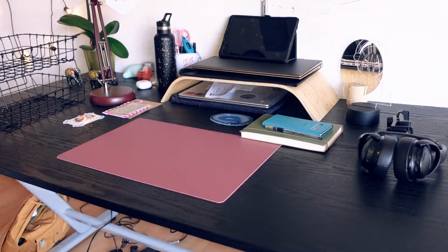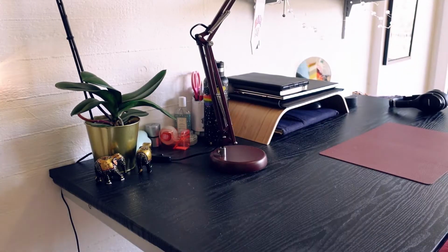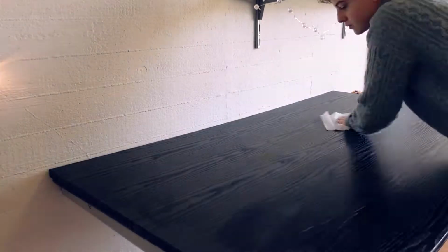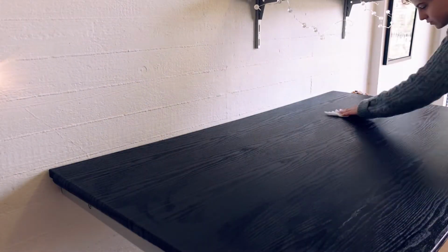Just do some dusting, maybe reorganize the things I have on my desk and make it generally less cluttered, because I find that when my desk is cluttered, it stresses me out a lot and I need to have a clean slate to work on, so that's going to be the next port of call. And then I think we're also going to move my desk over to the window. Okay, I'm going to get down now.